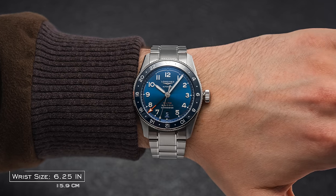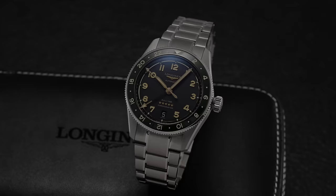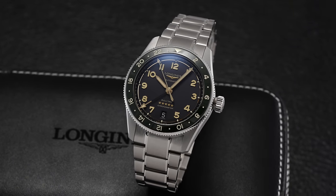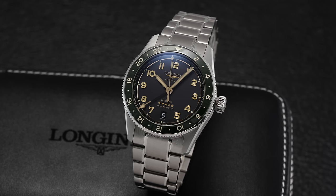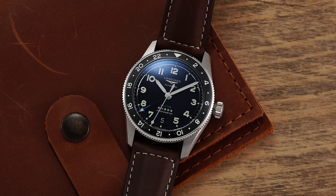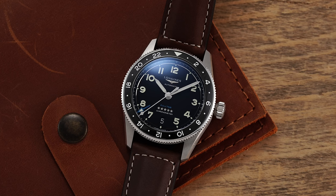So we have several executions. We know that the green bezel with gilt Arabic figures has been the most successful one, the most attractive one, because it combines a vintage look with a modern twist. It was really appreciated. So we launched this color execution, the blue as well, and the black. So the three color executions on stainless steel and on strap in 39 millimeter.